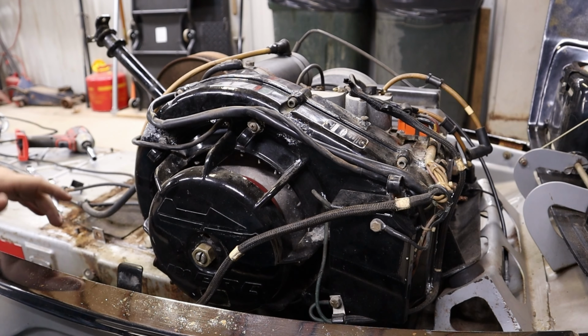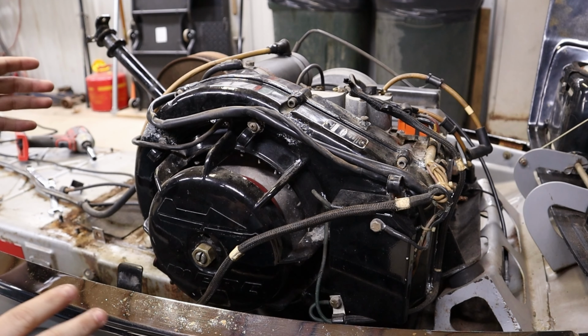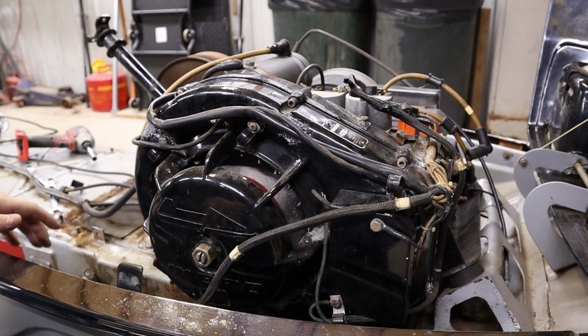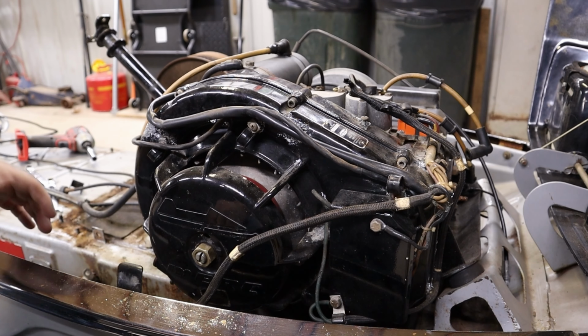These are on a really narrow ski stance. I believe it's 27 inches center to center. They've got a 17-inch track, and I guess this was Mercury's luxury or family model in its day, and really they were shooting to compete with the Ski-Doo 640 Nordics.